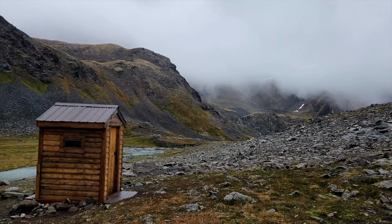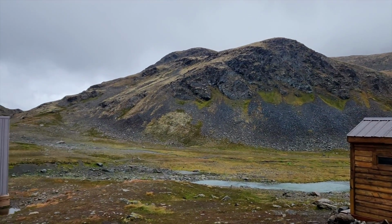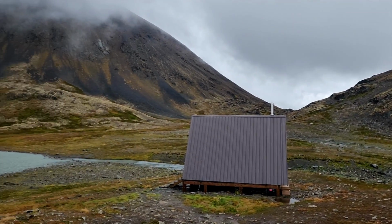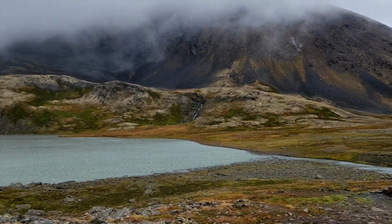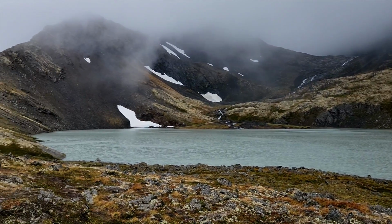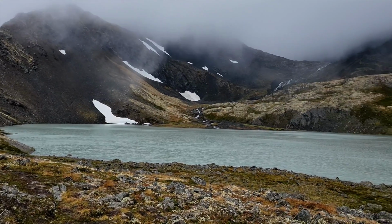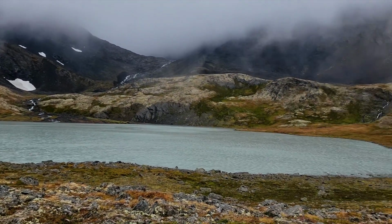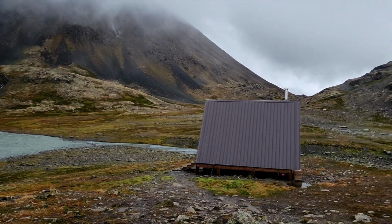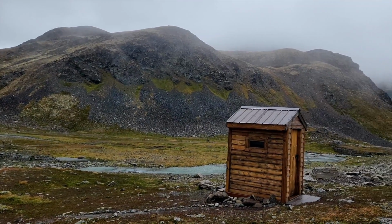Well, the weather started to sort of clear a bit. Now it's just super windy. Clouds are lifting some, and the rain has pretty much abated. This is Thursday evening. Still bitterly cold with the wind going. But beautiful place to be.